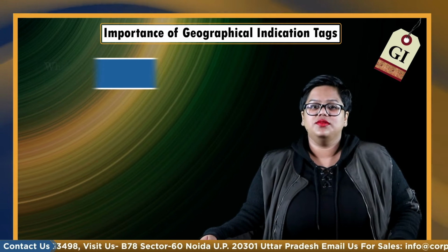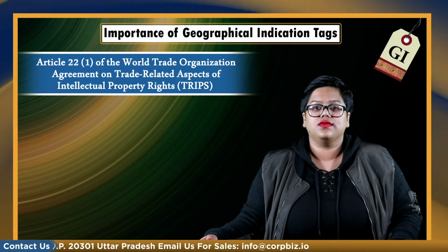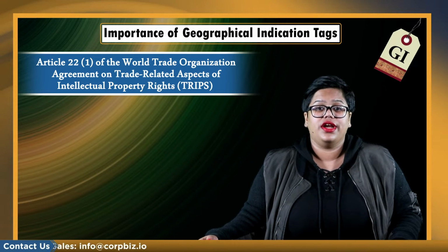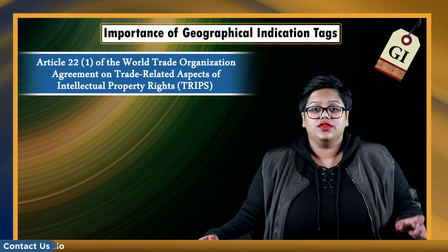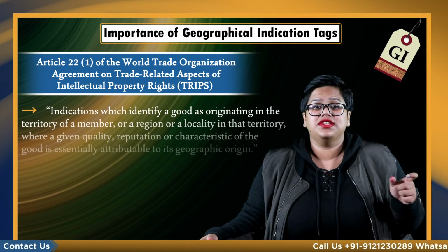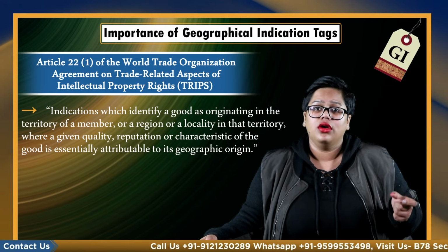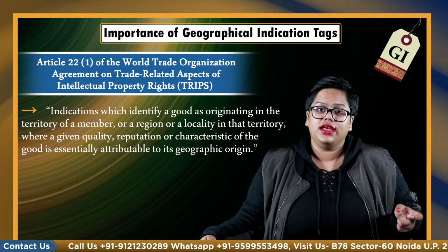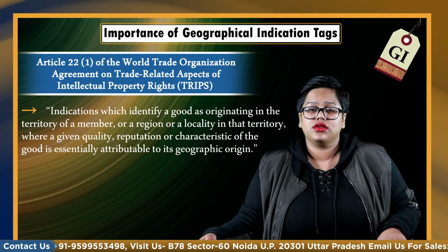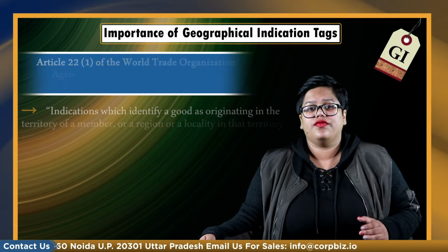The term geographical indications is defined under Article 22, Clause 1 of the World Trade Organization Agreement on Trade-Related Aspects of Intellectual Property Rights, which is shortly known as TRIPS, which states that the indication identifies a good as originating in the territory of a member or a region or a locality in that territory where a given quality, reputation or characteristic of the good is essentially attributable to its geographic origin.